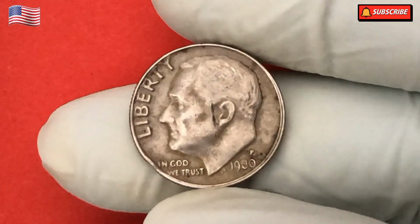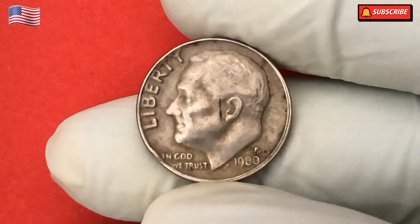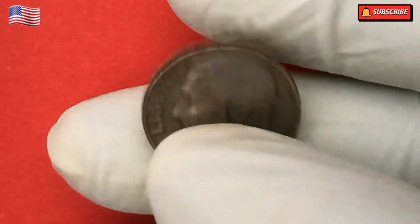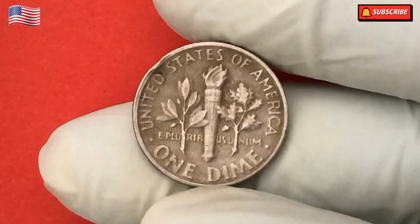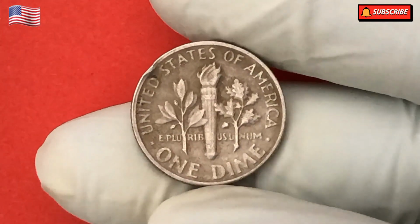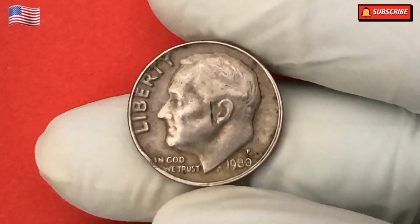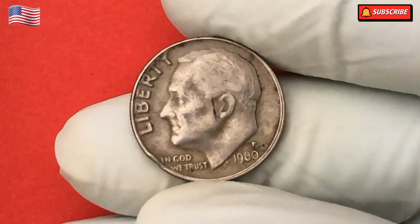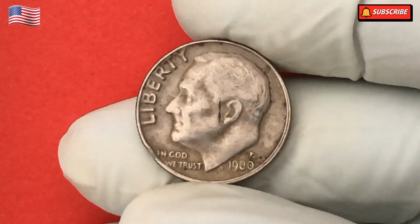In addition to the errors, the 1980 dime has been around for quite some time, which adds to its collectability. People have been collecting coins for centuries, and rare coins, particularly those with minting errors, have always been highly prized. If you've got one of these rare 1980 dimes in your collection, or if you find one in your change jar, you could be holding onto something worth a lot more than a dime.